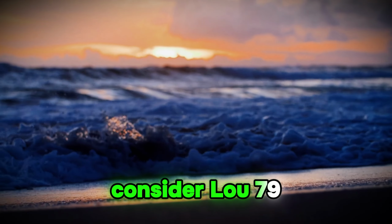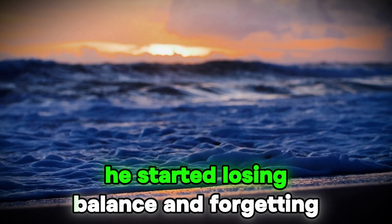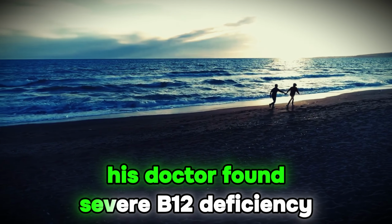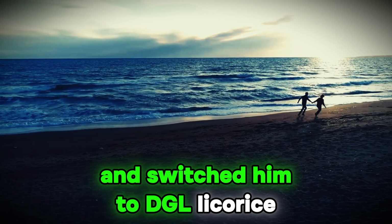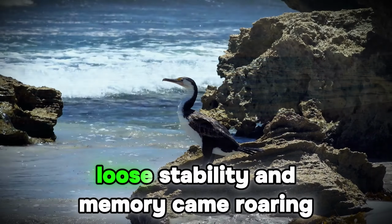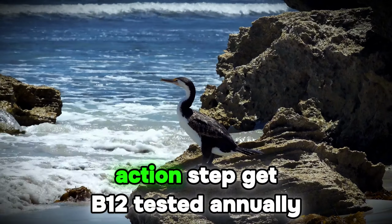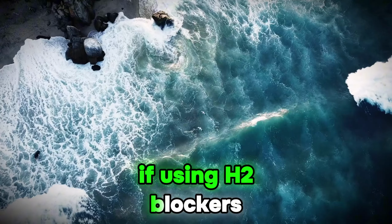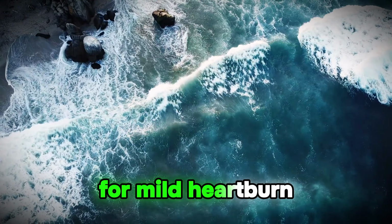Consider Lou, 79, who took famotidine daily. He started losing balance and forgetting passwords. His doctor found severe B12 deficiency and switched him to DGL licorice chewables. Lou's stability and memory came roaring back. Action step: get B12 tested annually if using H2 blockers. Opt for ginger or slippery elm for mild heartburn.